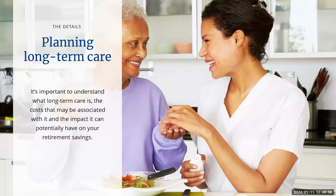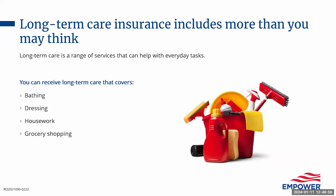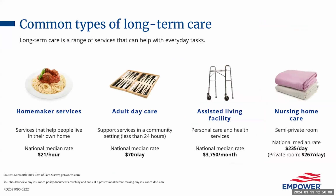Let's briefly talk about moving along to long-term care. Extremely important. What is long-term care? What does that cover if you have the insurance? Bathing, dressing, housework, etc. How much does it cost? Cost you an arm and a leg. I have a client who's spending 10 grand a month in a facility in California. So it can be extremely pricey. Is it worth it to buy long-term care insurance? In my view, I'm not sure it's even worth it. It's gotten ridiculously expensive and you don't get as much bang for your buck.